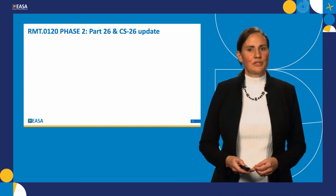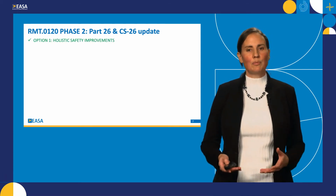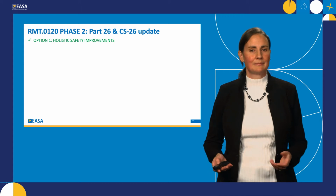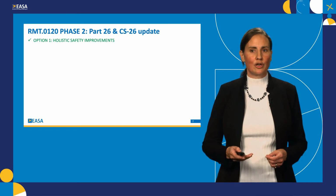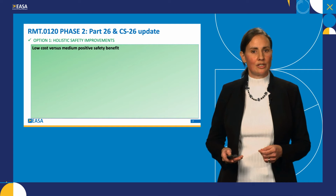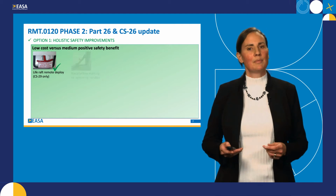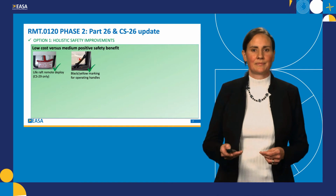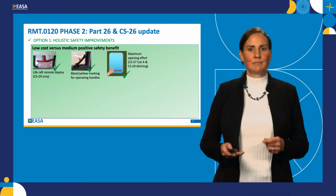I will now describe the options considered for the retroactive application. Option 1 was a comprehensive package of safety improvements which are considered to be feasible and pragmatic. The safety benefit from these improvements was qualitatively assessed as being low cost with medium positive safety benefit. The requirements in Option 1 include life raft remote deployment for CS-29 Rotorcraft, black and yellow markings for emergency controls if they need to be operated underwater. The effort required to open each underwater emergency escape route must not be exceptional.